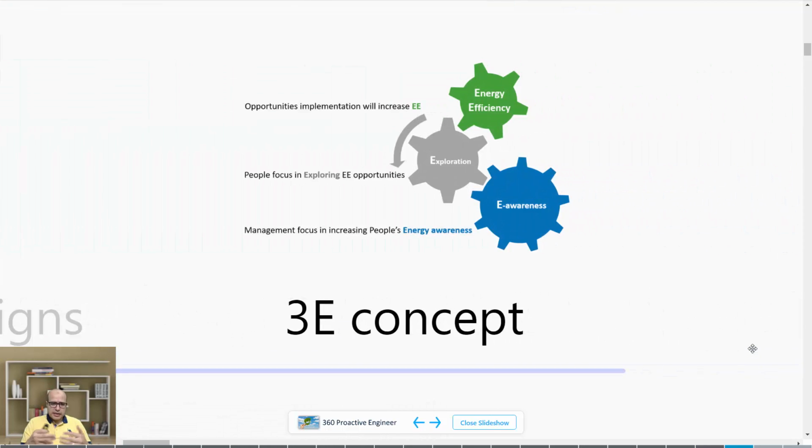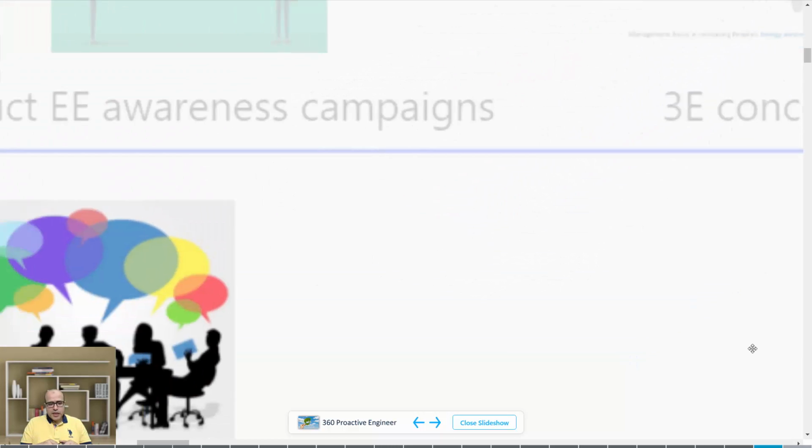I call this the 3E concept, where we take care of the employee awareness. They will take care of the exploration of the ideas, and this will run the energy efficiency system more quickly. So the employees will take care of exploring the ideas, and exploring the ideas will take care of the energy efficiency. It's very simple, gear-wise, represented here in the 3E concept.